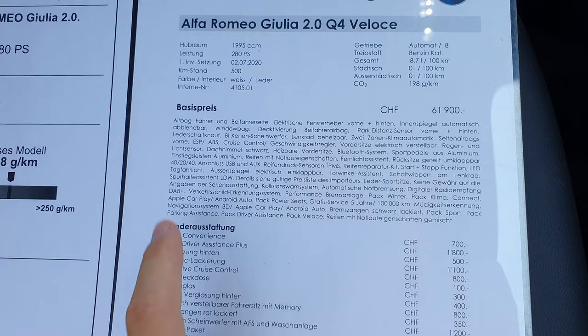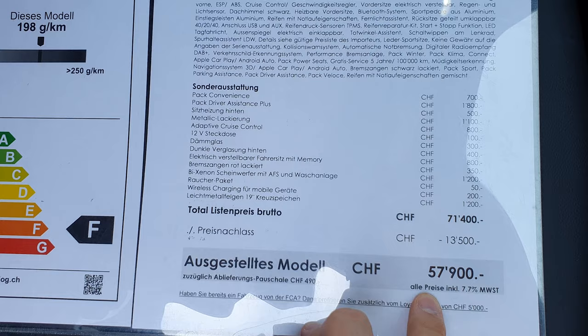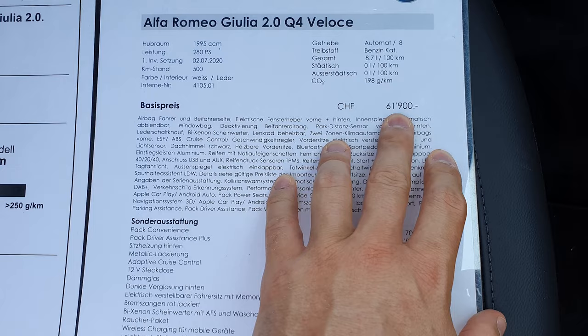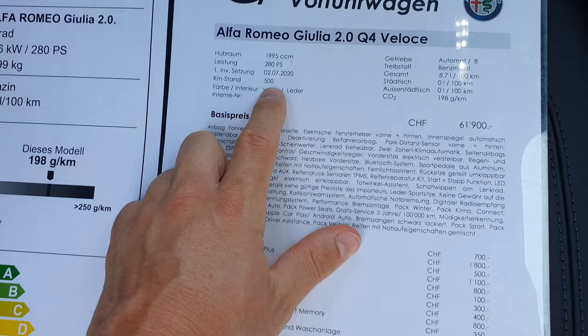Here are the prices also, if you want to see the prices of the different options, you can read them out. And then here is the final price of this model. It's not a brand new model. The base brand new model starts at 61,000 francs, around the same in dollars. And the price right here for this car that I will show you is not for a new car. It has 500 kilometers. It's a brand new car, but yeah. Anyway, the price is much better.